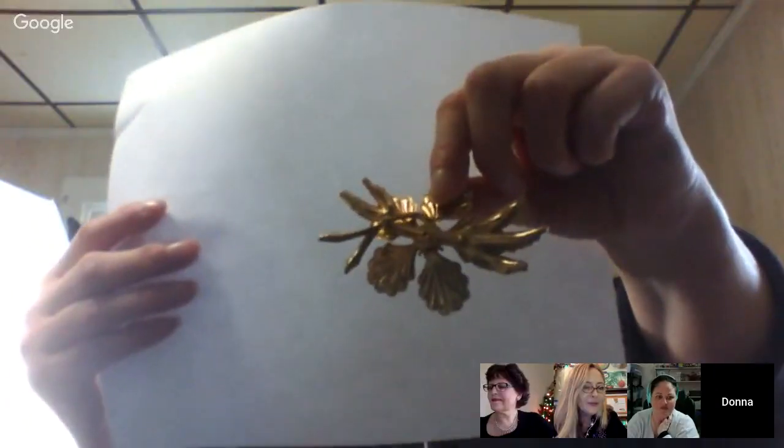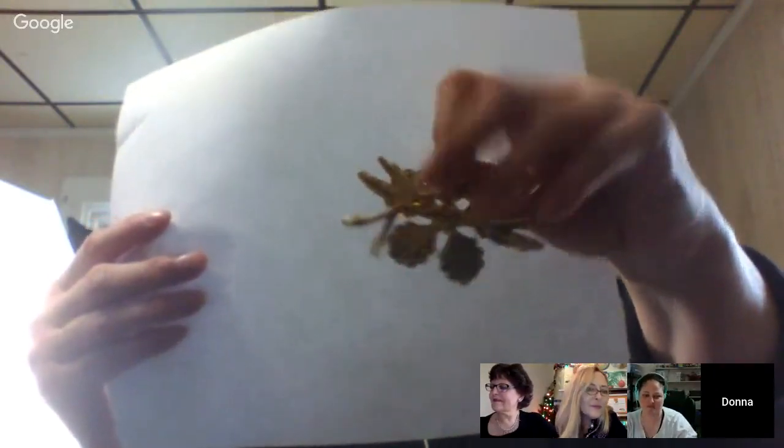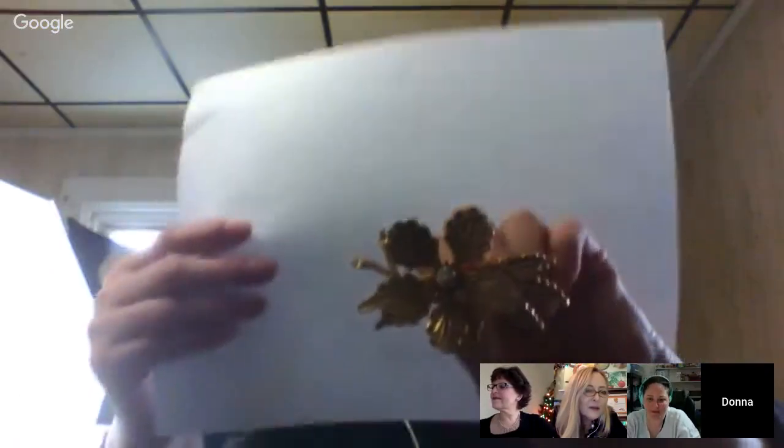Again, I got this at a garage sale. It almost looks like it has a pearl in the middle. Yeah, it definitely looks like a pearl, I'd say. Let's say it's a faux pearl. Pretty safe to say that, but you never know.